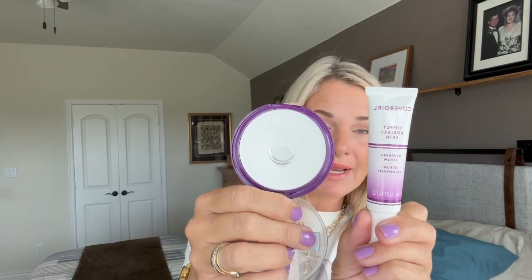And so sticking with Covergirl, also a great powder is also in the Simply Ageless. This is Instant Wrinkle Blurring Pressed Powder. You can see I've hit the pan there on that. So, you can combine these two items for a very nice soft finish that doesn't look too cakey or anything. I found I really, really like this.